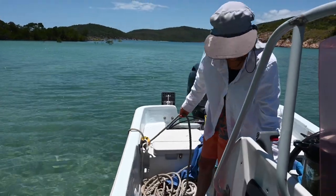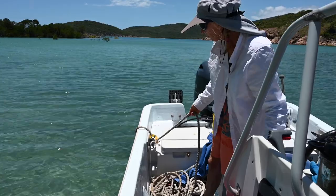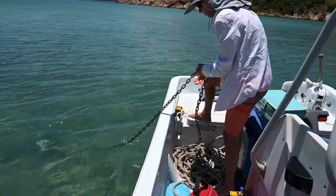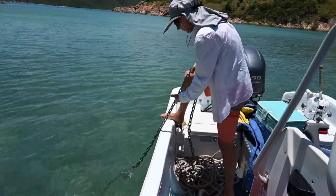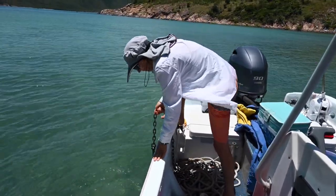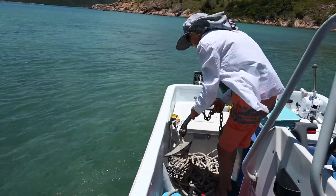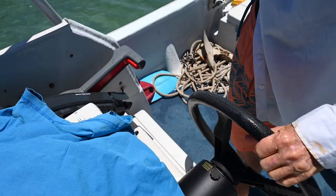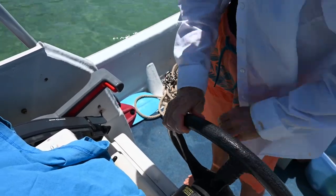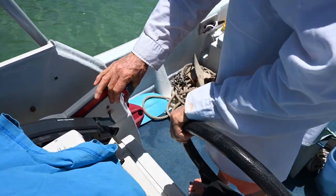The tide was dropping, so we had to get out of Bomby Bay and head off for our next dive site, which was down on the more southerly, southeasterly facing reef of Saddleback, which has some amazing places. We just began to explore a new area that we didn't normally dive on.